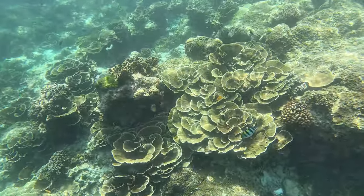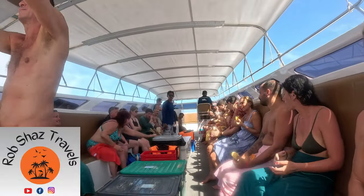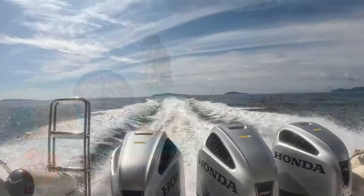As we head back into port to end our day, we reflect on what was a great day on and under the water with Adventure World Travel. We made our booking through Andaman Island Tours and Travel, and they were very helpful. They had great communication with us throughout the whole day. We can highly recommend them.